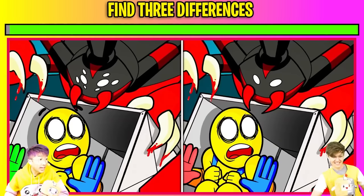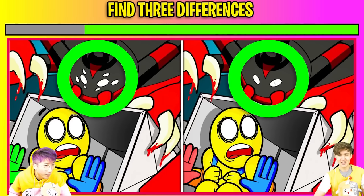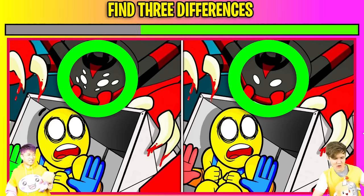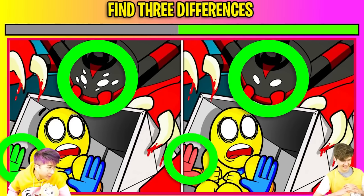Yeah. Okay, now we have to find three differences. Oh man, it's Daddy Longlegs and Player. I see one right away. He's got way less eyes. Oh right, yeah. He only has two eyes on the right side. That one's pretty obvious. Okay, do you see anything else, Adam? I think the grab pack hand is a different color. Oh, it's blue and green. Here it's blue, it's red.